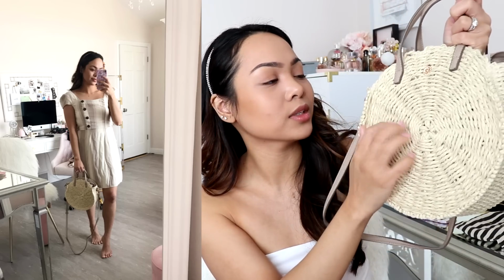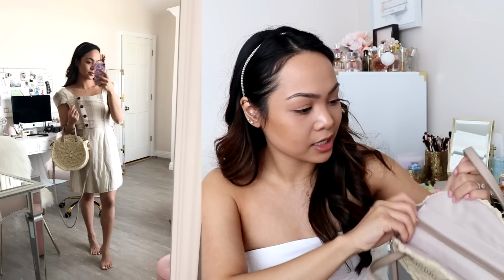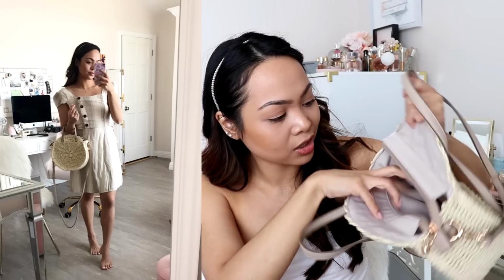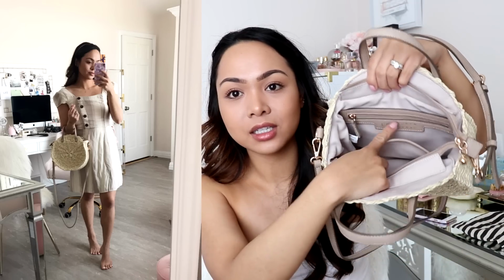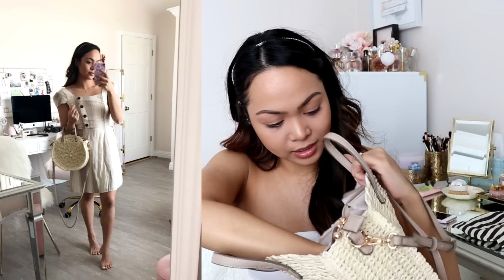It's this light, I don't know what this material is, but I like how it's lighter. And then I love that the handles and then the strap is this color. It's kind of like this beigey color, kind of purpley tone. And even the lining is kind of this light purpley beigey color. And on the inside, there's a zipper compartment right there and also a pocket. And it's just lined really well. Like, I'm obsessed with this.